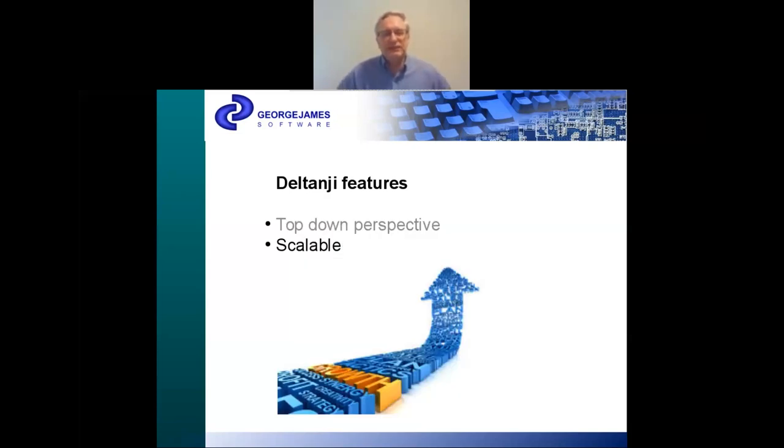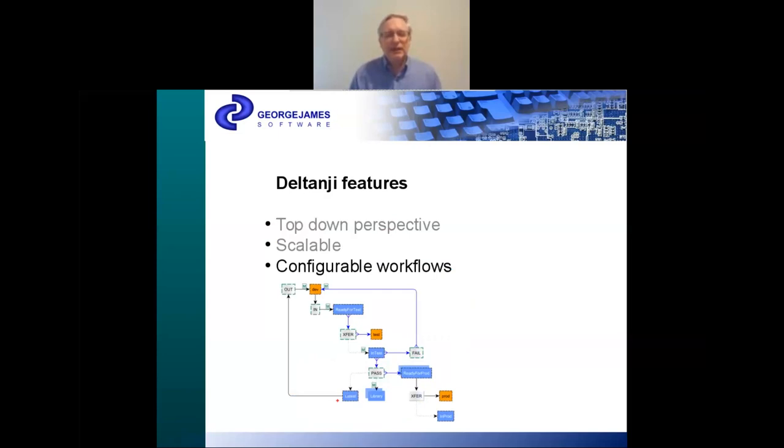Another feature that is pretty obvious but vitally important is that it's a scalable solution. We scale up to hundreds of thousands of source code files and many hundreds of users. As an organization grows, you need to make sure that the tools you're using grow with it. So we offer a very scalable solution.